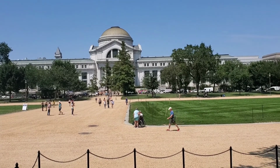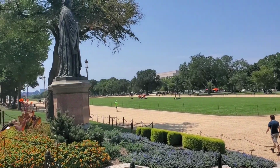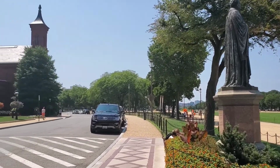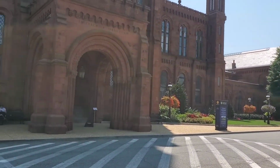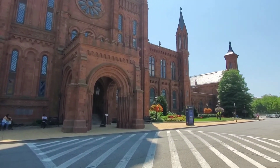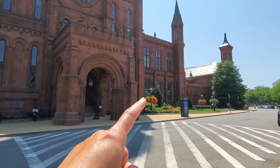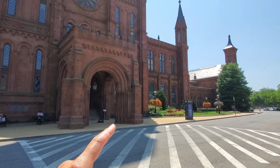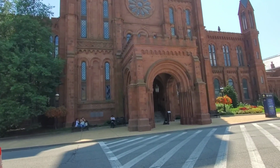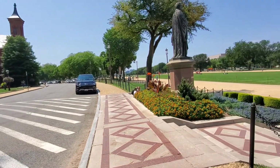Smithsonian's Museum in Washington, D.C., the capital of the United States of America. Today, we're gonna visit the Smithsonian's oldest museum. It has over 155 million artifacts and specimens from around the world. So that's it, the Smithsonian Museum. The oldest one. It looks like a church. Yep. But it is the oldest one in Washington, D.C.